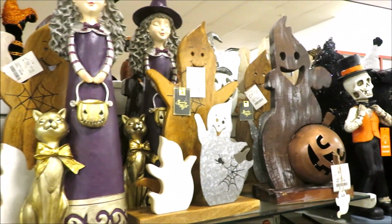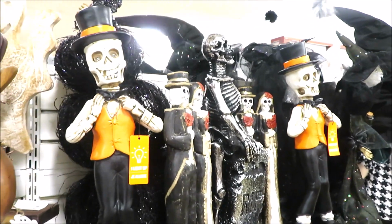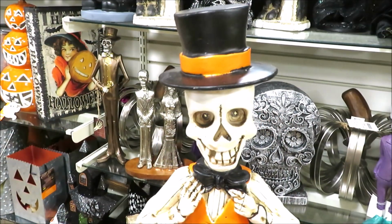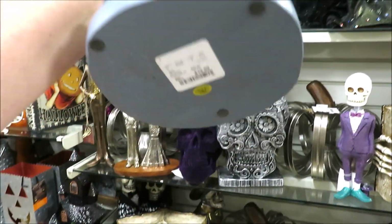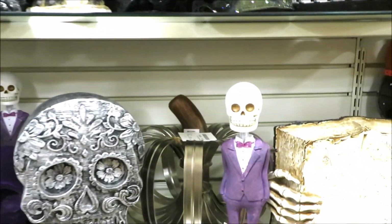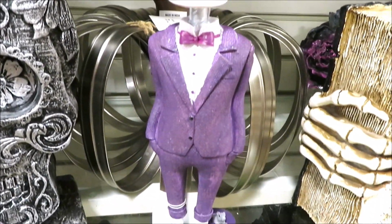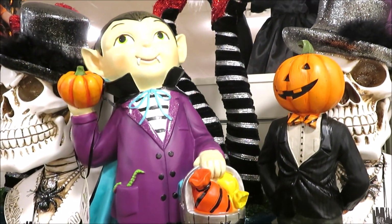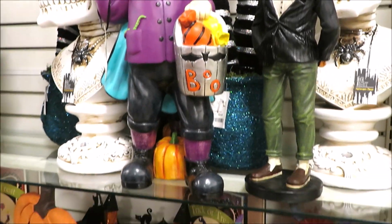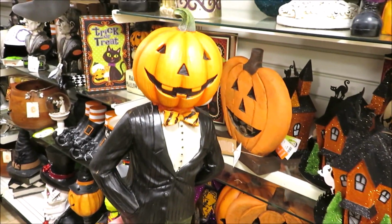So I just started decorating for Halloween a couple years ago, and I love black cats and jack-o'-lanterns. But I have to admit, they did some adorable little skeleton guys. This one in his little bow tie and top hat for $19.99. And this little guy in his purple suit and teal shoes for $9.99. This year, they have a lot of Halloween gnomes, and I'm seeing a lot of purple and teal this year as well. Over here they have another gentleman dressed up, this time a jack-o'-lantern.